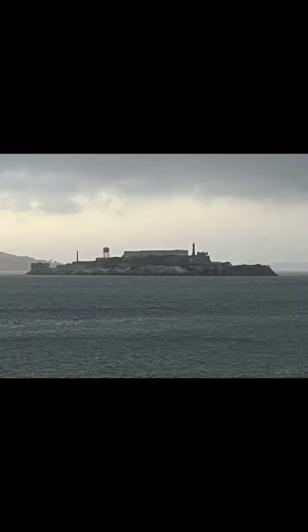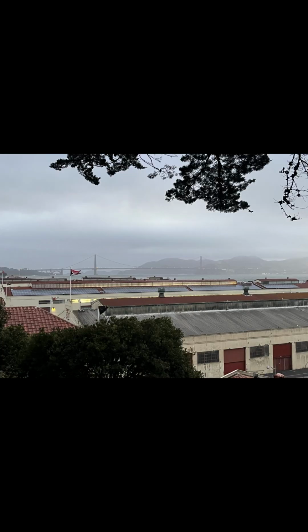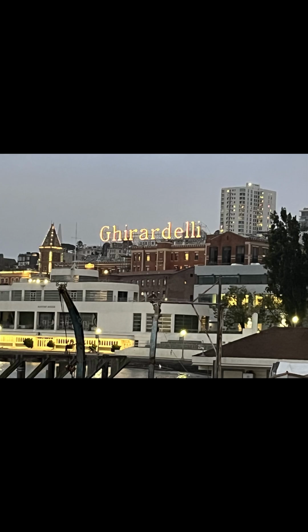And there it is, that's Alcatraz, but the fog was starting to roll in and it was starting to get dark. Through the fog, I could see the Golden Gate Bridge off in the distance, but I needed a better picture. I had to head back because it was getting dark, but I snapped this picture of Ghirardelli, and then it was off to get ready for the next day.